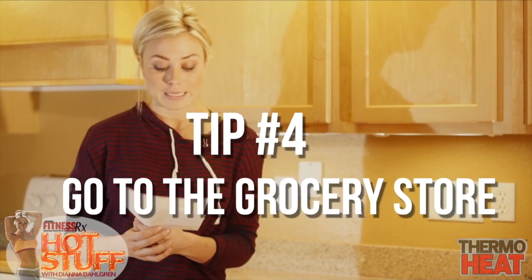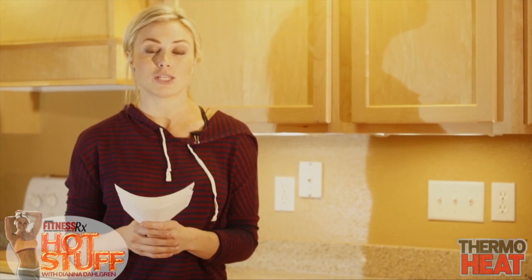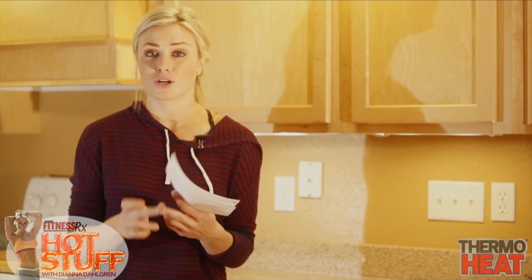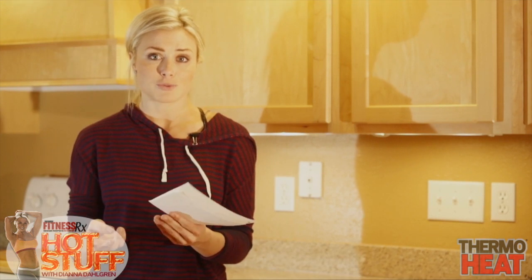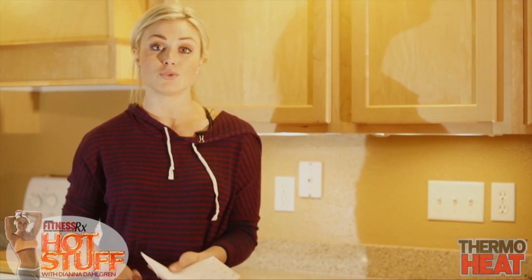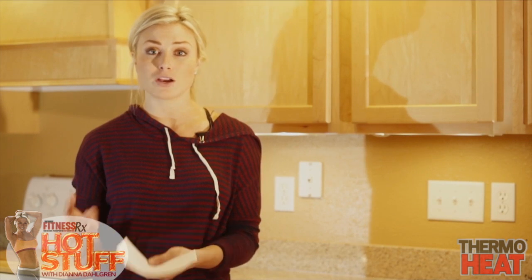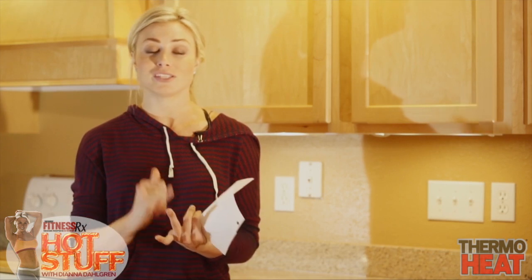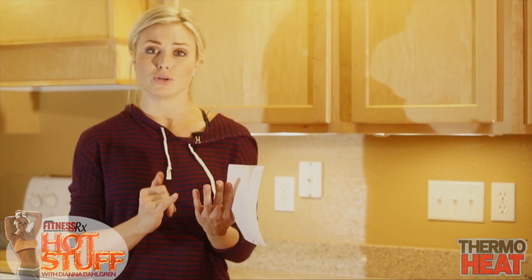So moving on to tip 4. Go to the grocery store upon arrival at your destination. So I'm a firm believer in what I'm about to tell you. Besides the bars, besides bringing your meal for a short trip and going out to restaurants, I am a firm believer in going to your destination and then heading to a local grocery store and getting everything that you need for the week. So if you're going to be on vacation for 5, 6, 7 days, you can go pick up your chicken, you can go pick up your steak, your rice, if you eat beans, whatever is on your meal plan for that week.